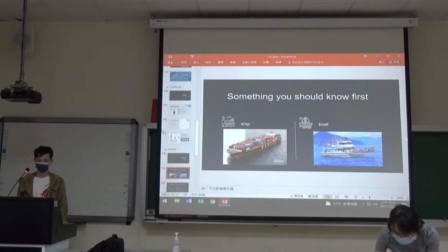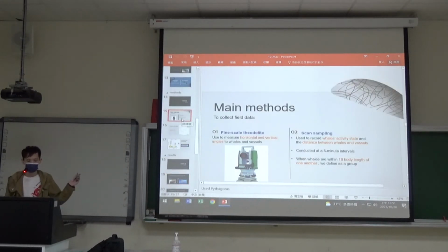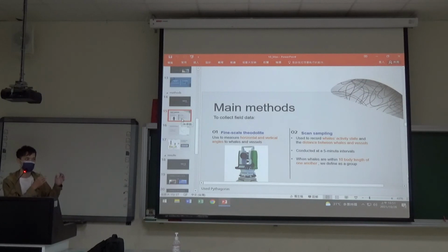How do you count the number of killer whales? Do you count directly, or do you use some facility? How do we count the whales? Okay. In this study, we use fine-scale field flights. We find the whales in the study area, and we support this with scan sampling. So we scan and check the number.